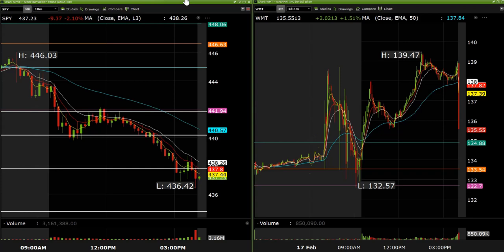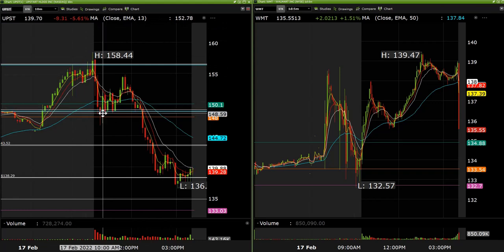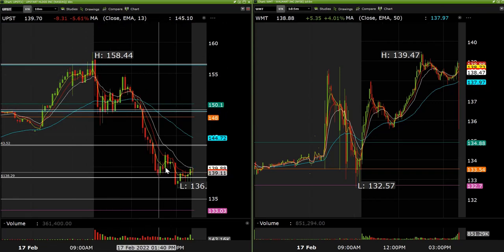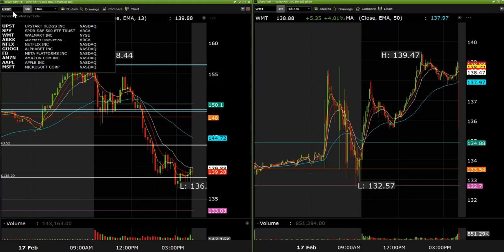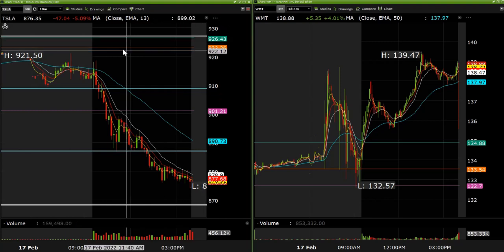So we did some UPST overnight, which we did sell one half for about 17 points, and then we ended up taking it again long intraday for a nice little bounce, which worked out nicely. Then we tried it again at the end of the day, which ended up not working. Tesla, we had long right out the gate, 912s. We sold into that 920 area, 918s actually. Decent trade there. We tried it again long, got stopped out of that.